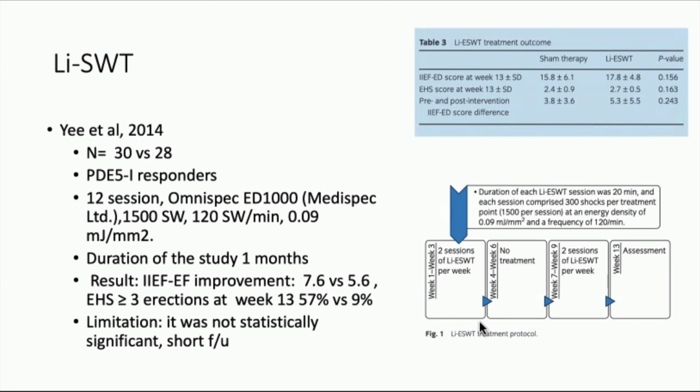The limitation of that one, unfortunately, is that the study results were not statistically significant. Also, based on the power calculation of this study, 70 patients needed to be enrolled, however here we have only 58 patients. Another thing is that the study manuscript says they used the same probe for the control group, and it made the same noise. However, they set the energy at 0, so that also raises some suspicion of bias.